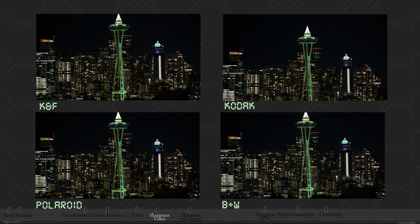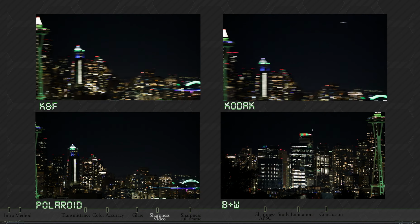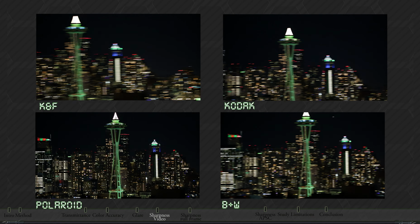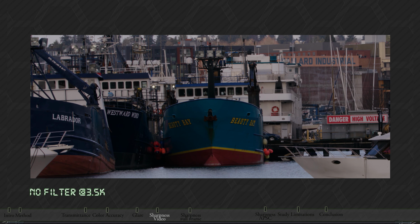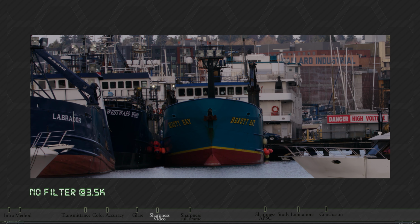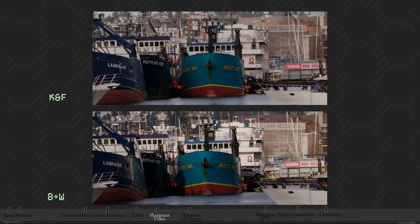Do you think those 4 samples look identical? Maybe recording in higher resolution could help distinguish the image quality produced by each filter. Let's see what you think of this 3.5K raw footage. A quick side story: I'm still shooting with the 5D Mark III in 2020 because it is the most advanced Canon camera that Magic Lantern is compatible with.